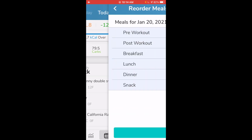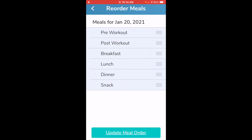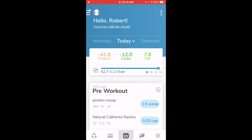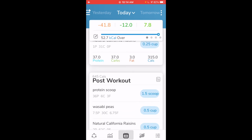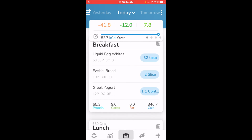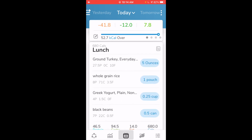Let me reorder this and put my meals together. Oh, it's already put together. Perfect. So just for a recap, here's how it ended up looking. My total is I'm gonna be 52 calories over. Protein's a little bit high, but that's okay. My pre-workout is standard. Post-workout, standard again. Built my large breakfast with a lot of eggs, then compensated in a few other places.